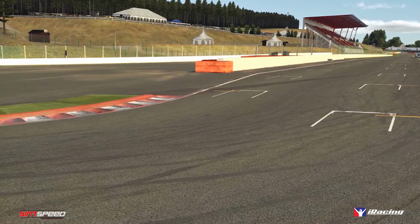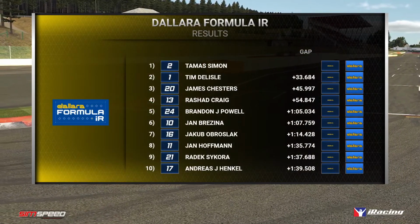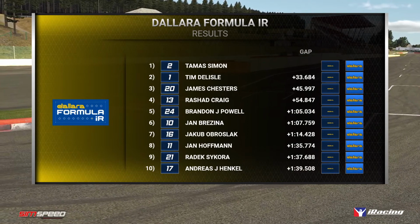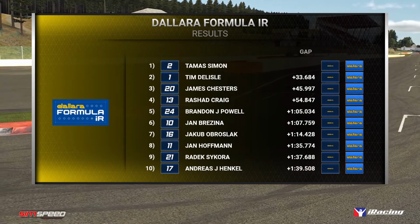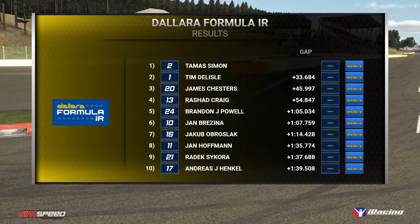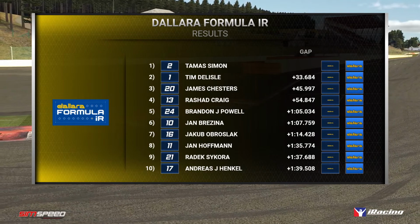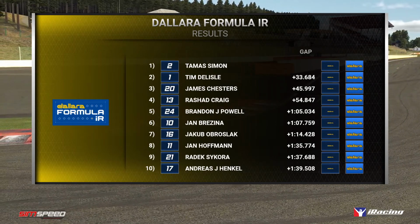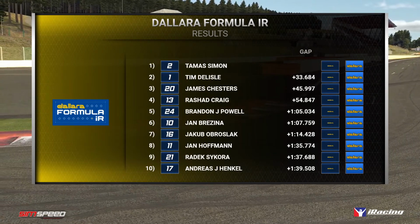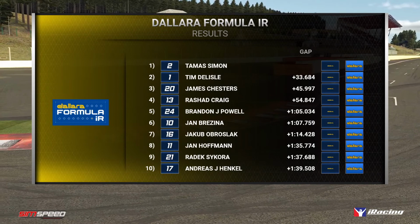Just disappointing that we had a slight server issue. Yeah, it's a little bit disappointing how this one really worked out, but the official results are here on screen for you. Tamas Simon picks up the win in 44 minutes and 13 seconds, but take an eye-watering look at the margin of victory. 33.6 over Tim Delisle in second, and Delisle almost had to put himself in full Helio Castroneves mode.